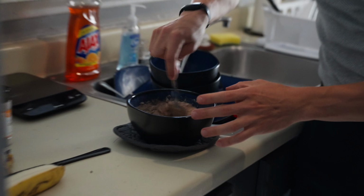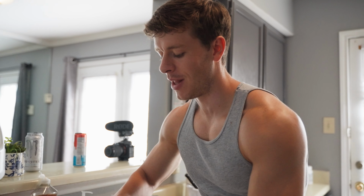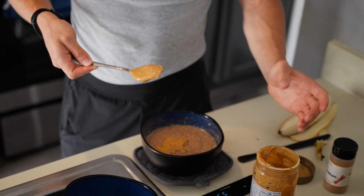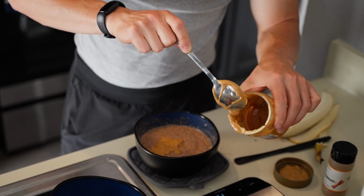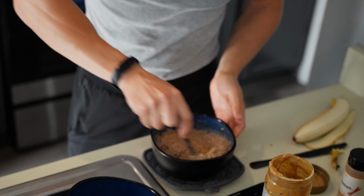That's so hot. And be careful with how much almond milk you add, just because if you add too much, you can't take it out. But if you don't add enough, you can always add more in. But I personally like my oats a little bit more soupy than some, so I'm okay with it. 33. 30, perfect.